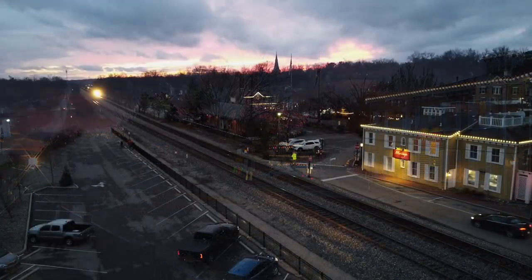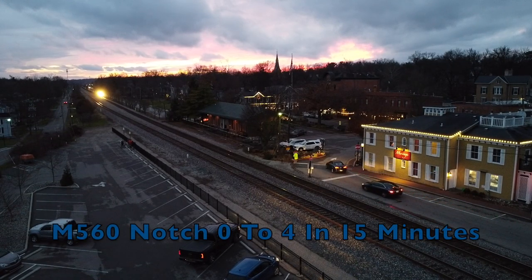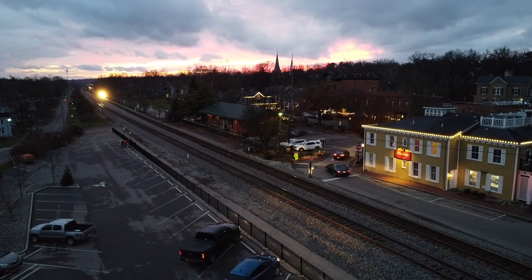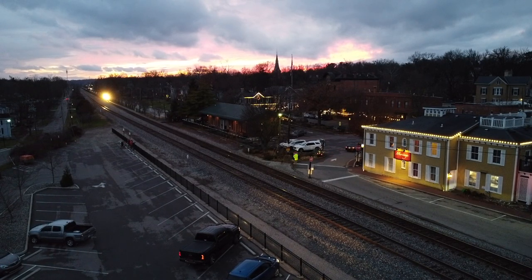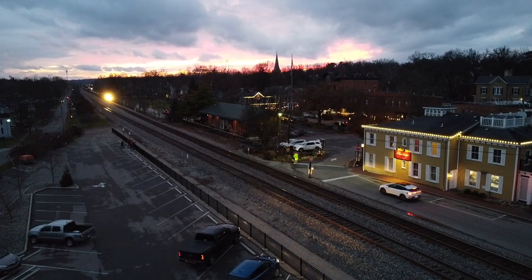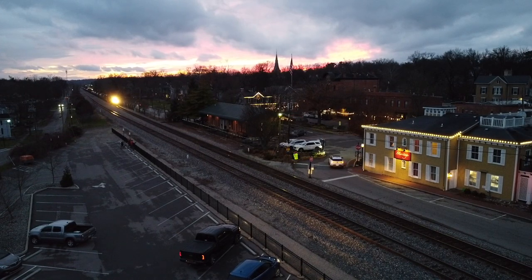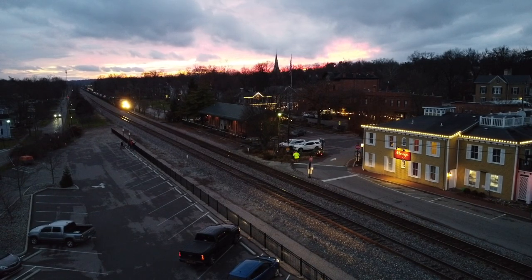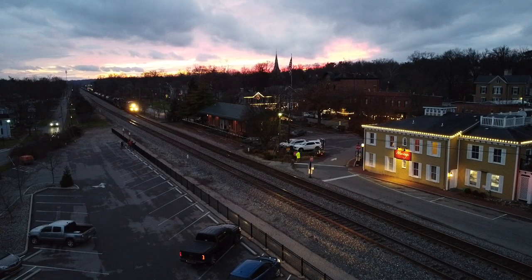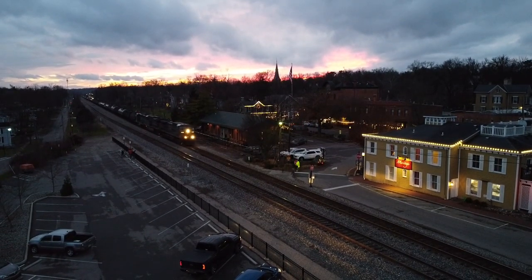Well, we're here still. We're not going to be leaving for quite a bit anytime soon. After 560 sat south of town for quite a while, they finally got a signal and were told by dispatch to go north. They were having some PTC problem, and the lead unit was having a little bit of struggle. They were going from notch 0 to notch 7, and they were going a little bit fast, but whatever. They were having some problems.